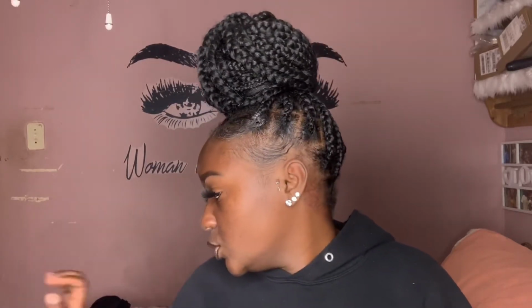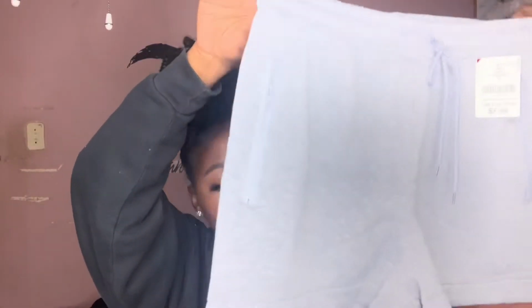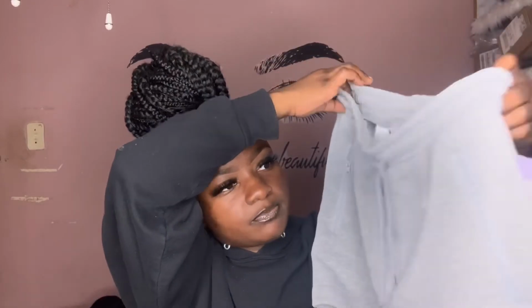Next, we're gonna go to Burlington. All I got from Burlington were, and it's crazy because I didn't even want to go in Burlington, but I'm glad I did, I got these girl shorts. You can't really tell on camera because of my light, but these are heather gray colored shorts, not like the light gray. I probably can't tell because of the way my light is set up. But yeah, these are just girl shorts.